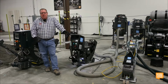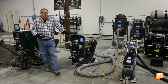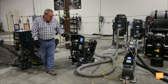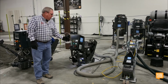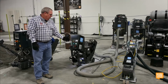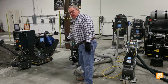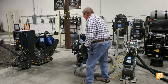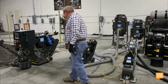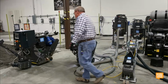They just want to sell you the same tired old product. Well, National's engineering department is much more in tune to the needs of the customer, the changing needs of the customer. And one of the biggest is this new ergonomic control system on the front. As I turn, with the old machines, you had to kind of stay behind it like this. Well, now, this turns with me, so it's a lot easier for your ergonomics.